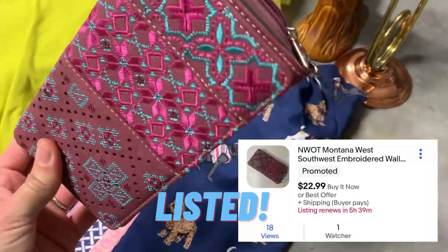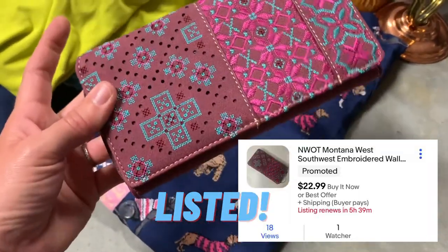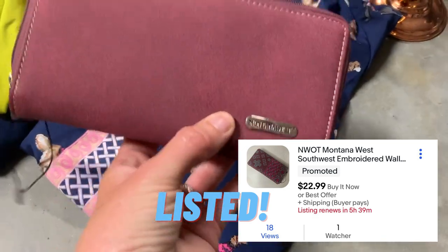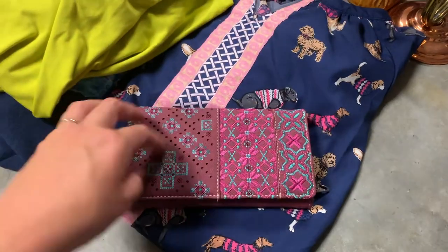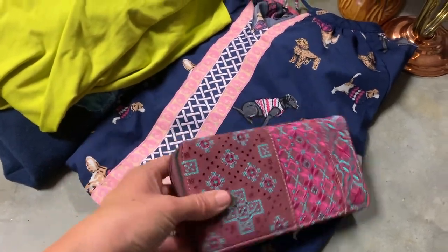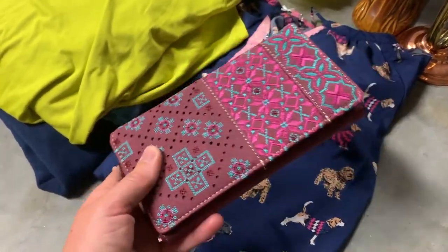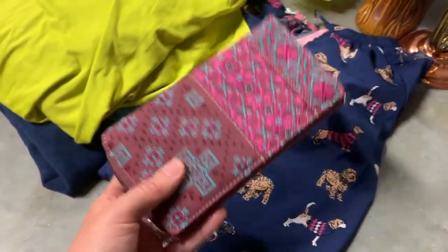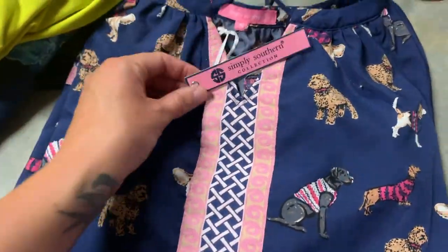This one did not have the tags, but it is brand new, still has all the bits and pieces inside. And this is a Montana West piece. I actually only just learned about this brand a little while ago, where they have their leather goods and stuff. Some of it's hit and miss, but for a brand new without the tags purse or wallet, and it was $2 with this cute kind of Southwest style to it as well. That was a no-brainer.